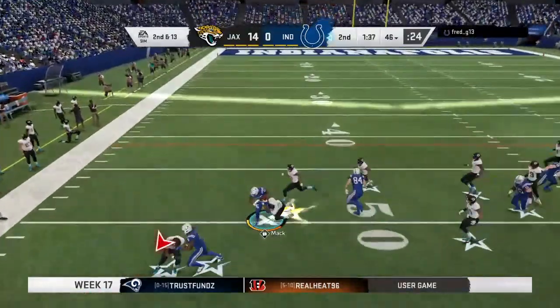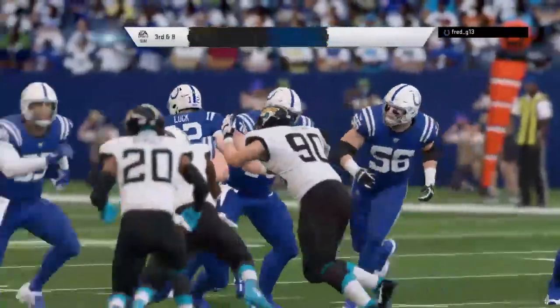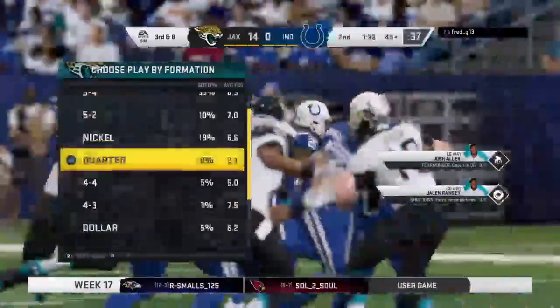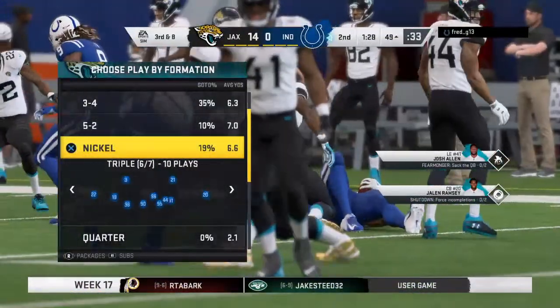Here's Mack, and he's going to take this across midfield into Jacksonville territory. It'll be a 5-yard pickup there. So from 2nd and 13, they're back to a more manageable 3rd and 8.